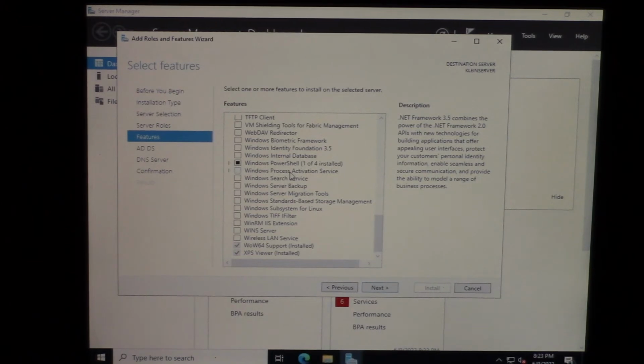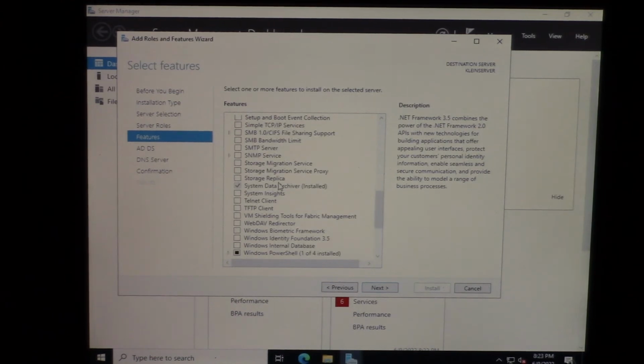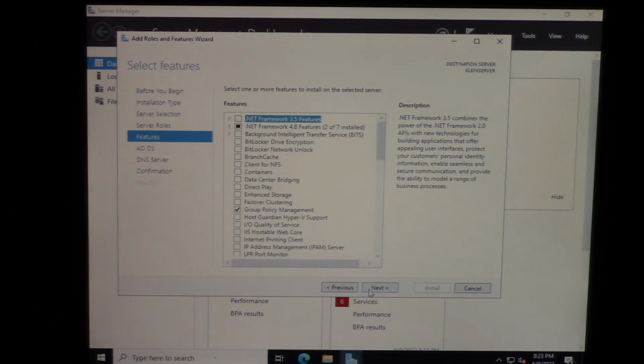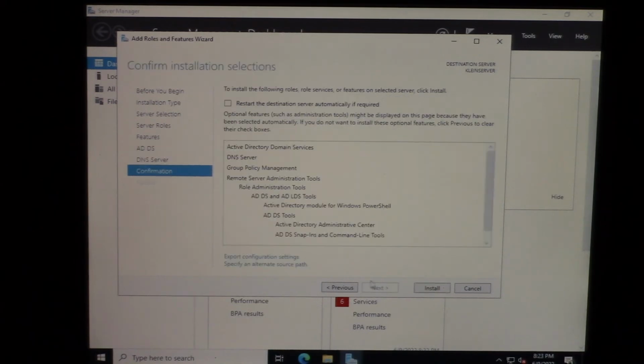WINS, that's still here? Why is that still here? Holy crap, well, there's Windows Subsystem for Linux. But I think that was in Windows Server 2019. Yeah, WINS? Oh my gosh. Okay. Well, I'll probably be using this server for more than just AD and DNS. Oh, and it even tells you about Azure AD. Ooh, fancy, fancy.